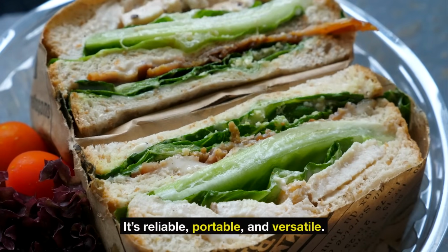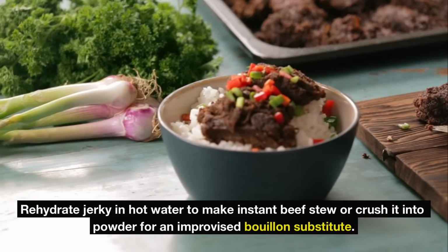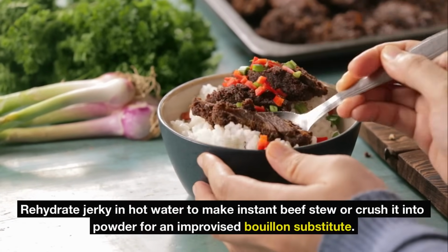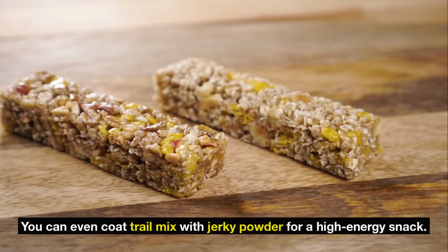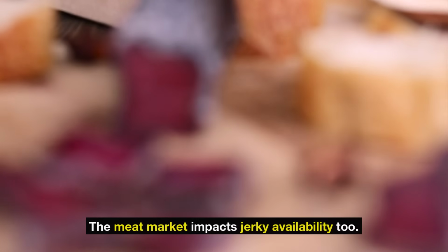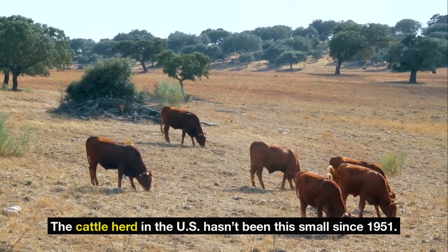It's reliable, portable, and versatile. Rehydrate jerky in hot water to make instant beef stew, or crush it into powder for an improvised bouillon substitute. You can even coat trail mix with jerky powder for a high-energy snack. The meat market impacts jerky availability too. The cattle herd in the U.S. hasn't been this small since 1951.